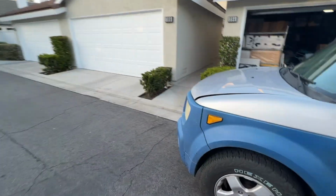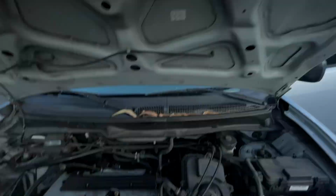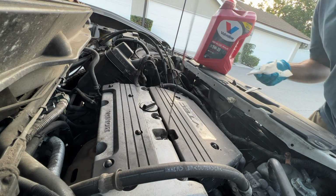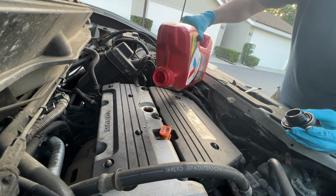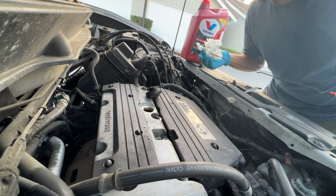Let's continue getting ready. One important step to any successful road trip. It's hard to do this with one hand. Yeah. To make sure that your baby's running right. So we're gonna check all the fluids real quick. Looking good, maybe a little low. If that pour doesn't deserve a thumbs up, I don't know what does.